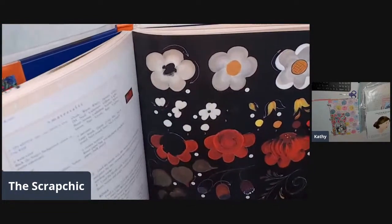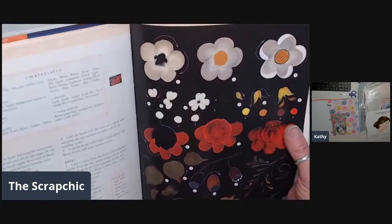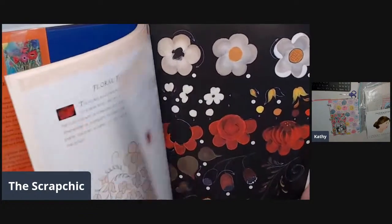Oh, cool. I like the flowers. Yeah, like Donna Dewberry painting almost. It does look like Donna Dewberry. And this, again, she shows what color she uses, et cetera, et cetera.